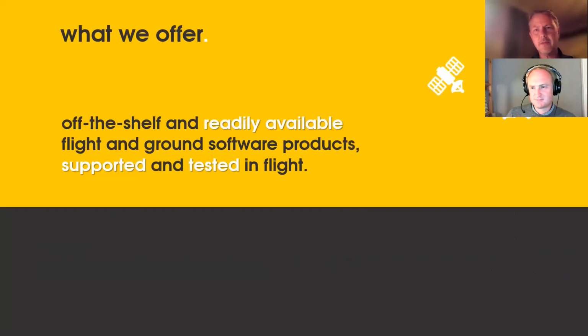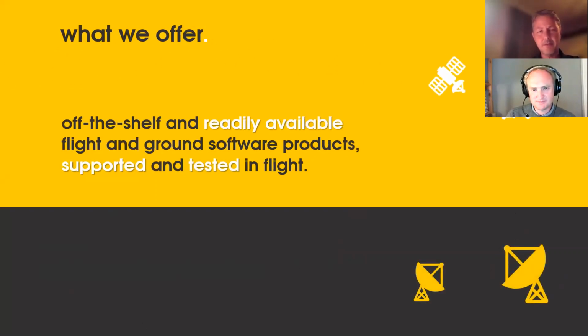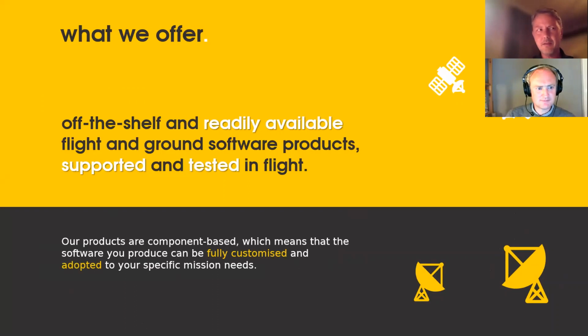What we offer as a company are off-the-shelf and readily available flight and ground software products. These products are already widely used. They've been tested in flight, so they are flight proven. Products are component based, which means that not only can you build your software quite quickly, but you can also customize it quite easily and adapt it to the specific needs of your mission.